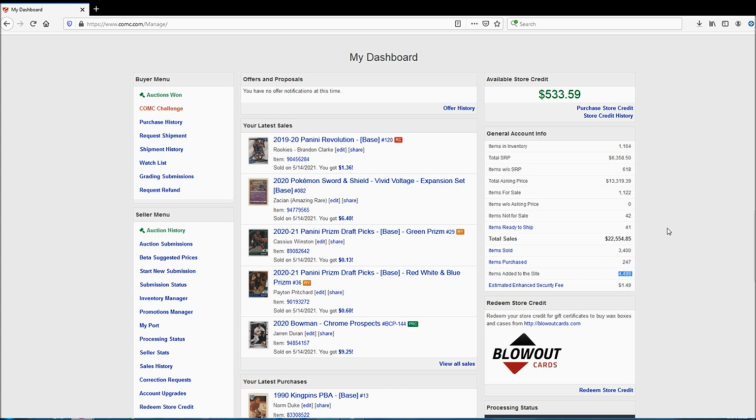So not too bad. The fees to store your cards are really cheap. It says there's an enhanced security fee of $1.50, so that's like nothing. Basically, when you sell cards, they take 5% of it. If I want this money in just cash and I want them to PayPal me the money, they do take 10% of it. So that's kind of the only downfall. It's still pretty nice though.